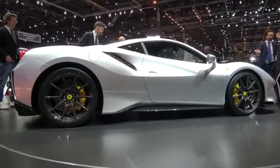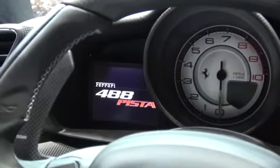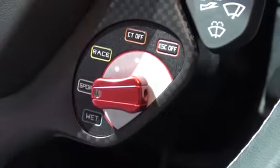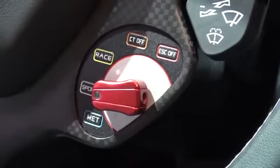Speaking of which, the gearbox and shift pattern has been revised. This now has an all new shift mode when you are in race mode that is more akin to the shift pattern in the 488 GTE, again enhancing the sportiness and aggressive feeling of the ethos of this car.